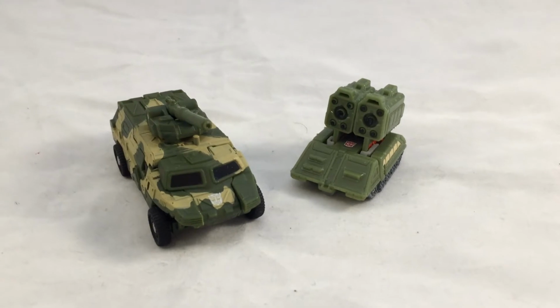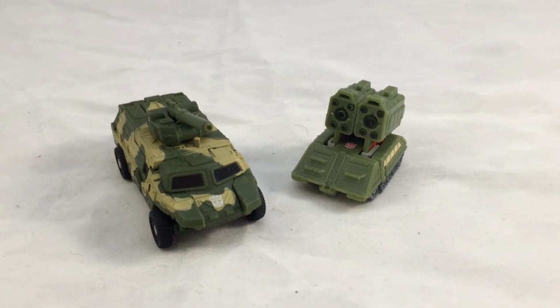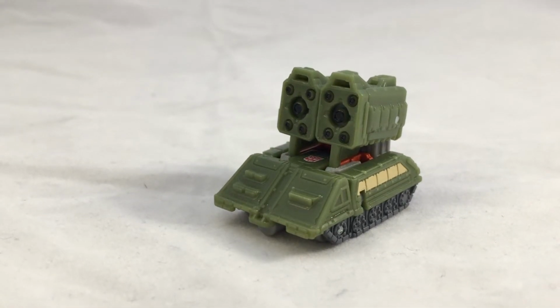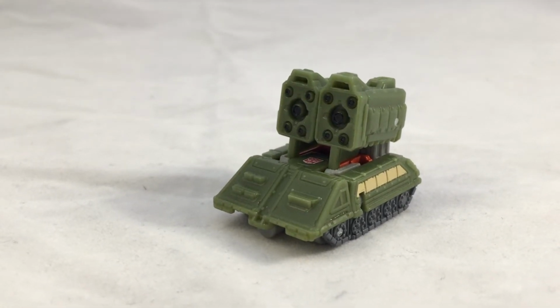Flak didn't go through a name change, as the name's been around since at least the Dark of the Moon days. His alt mode is... odd to say the least. I mean, it's not bad per se, but it is quite humorous. You should see my reaction when I unboxed him.